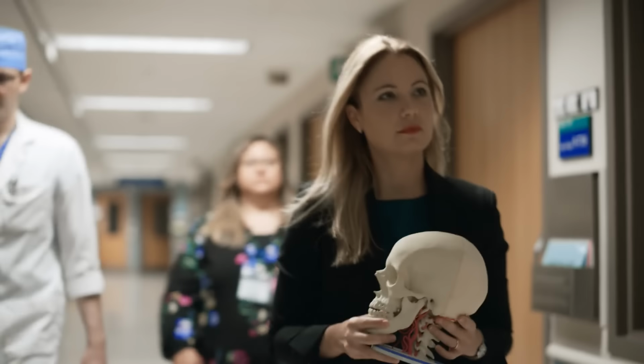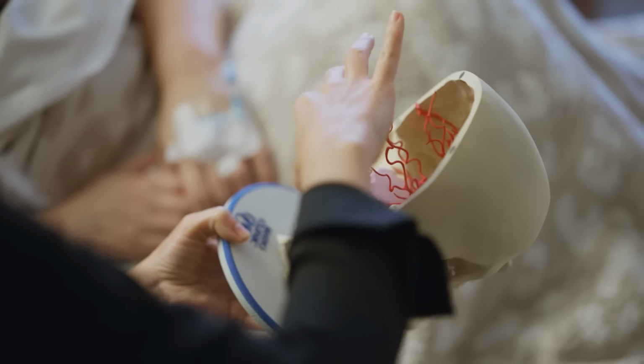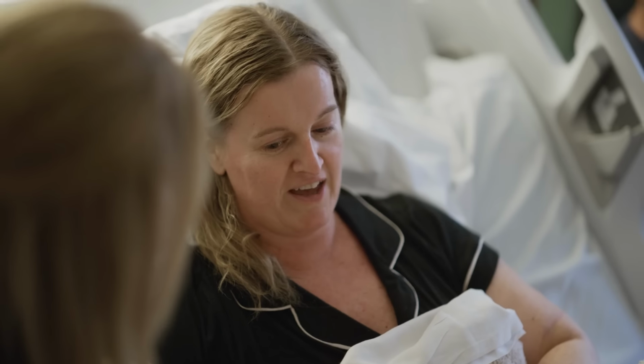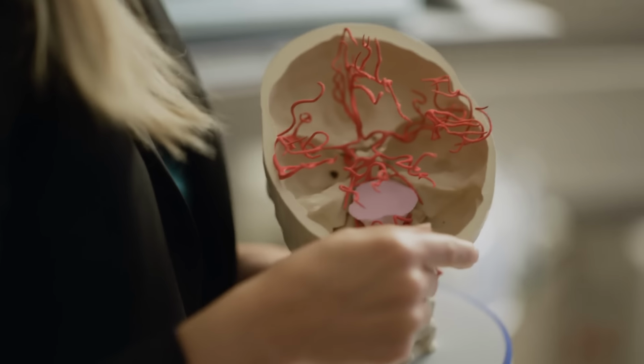This is the model that we looked at before the surgery, and this is the tumor that we removed. Makes it easier to see exactly what it looks like. It's hard to imagine it just looking at the MRI, so yeah, it's really helpful to see that. The model was pretty impressive to be able to see everything and where the tumor was, how big it was. I think it really helped put it into perspective. Looking at the model definitely made it feel more real.